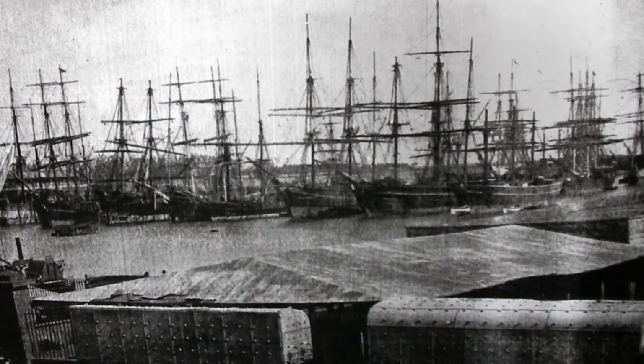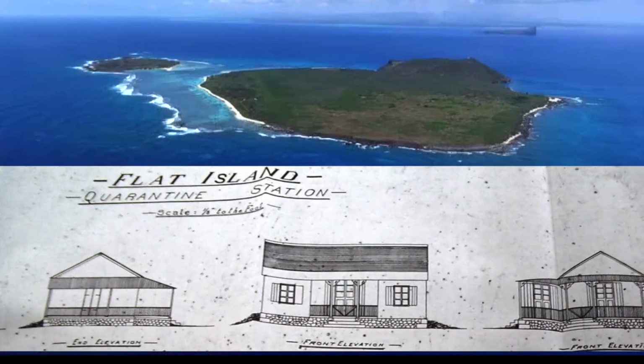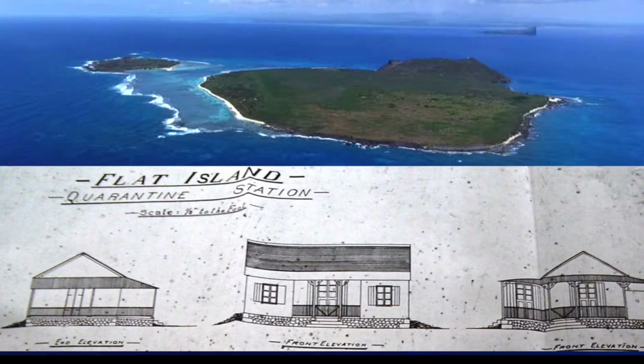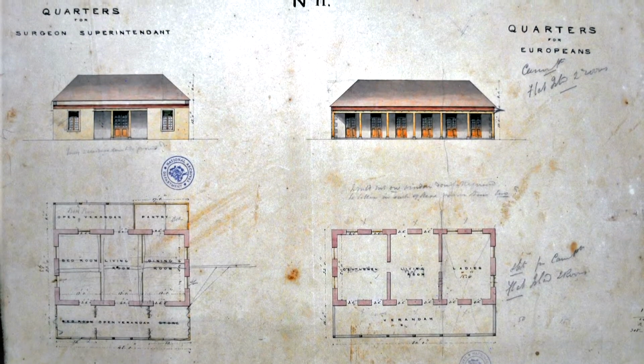Given the large influx of ships arriving in Mauritius, the colonial authorities decided to strengthen sanitary measures in the 1850s in order to protect the population against diseases such as cholera, widely spread in the 19th century.